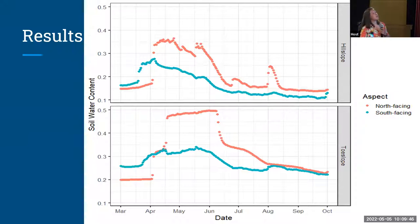So for soil water content, a few things are interesting to note. Of course, it's pretty expected that typically north-facing slopes are going to have more water available to vegetation, with more water being in the soil. And especially in the growing season, it's interesting to look at because towards the end of the growing season, you have way more water available in the toe slope versus up here in the hill slope.